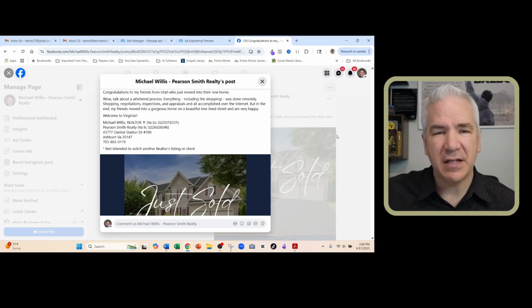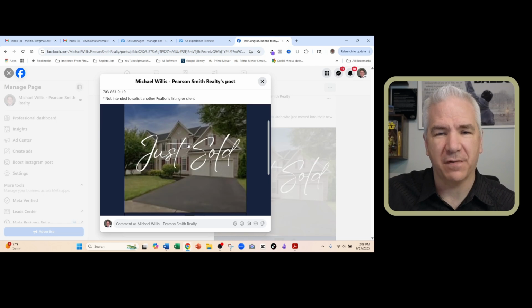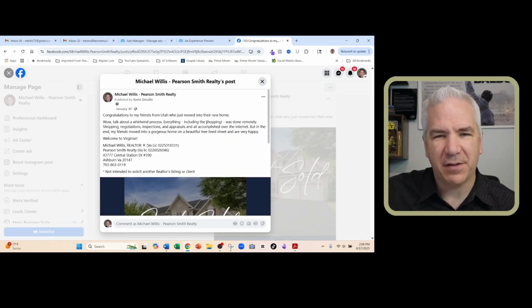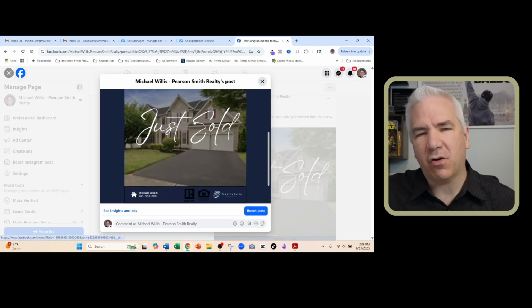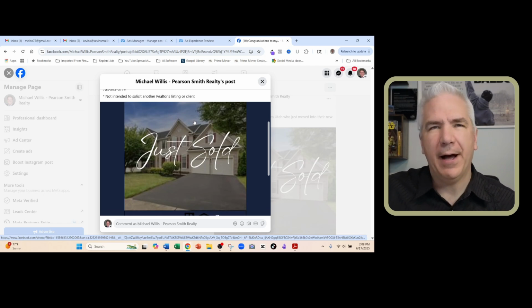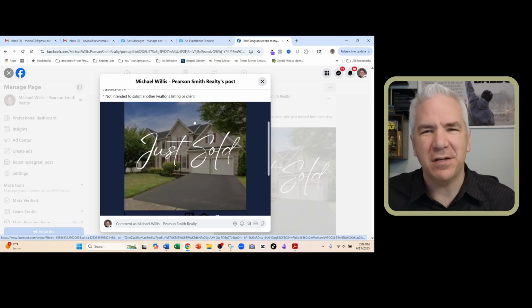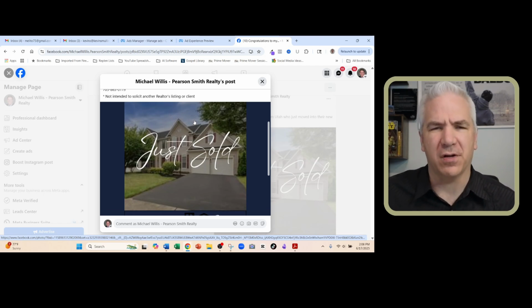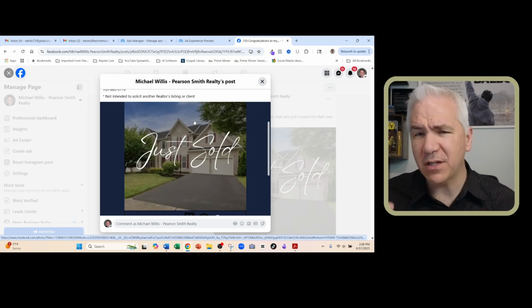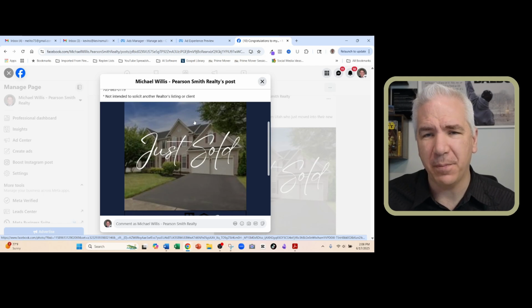And so you can see in this case, this is a post of a property that just sold and some details about the post. And quite honestly, because this is going out to people that you know, it's not as critical as far as the text and the format and what you're doing. It's really just that repetition of staying in front of people.